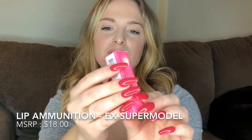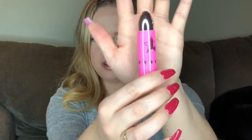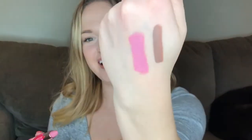And I also got a lip ammunition. This is in the shade EX-SUPERMODEL. Let's see what this looks like. Typical standard lipstick bullet shape. Ooh, I love this color. Oh my gosh. Oh my gosh, I love this color. Yes, yes, yes. Love that color. Wow, okay. I'm much happier with this box than I was with the first box I got.